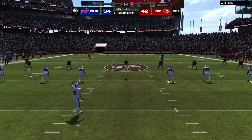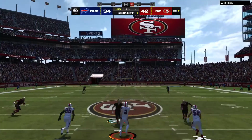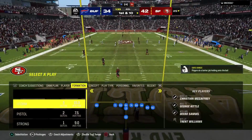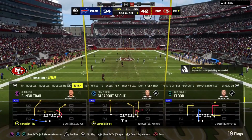Do you onside kick it? Or since you have all 3 timeouts, do you kick it deep? To me, I'm playing field position. With all 3 timeouts, I kick it deep and try and pin them back there. And that one will bounce out of the back of the end zone, so we will start here at the 25.